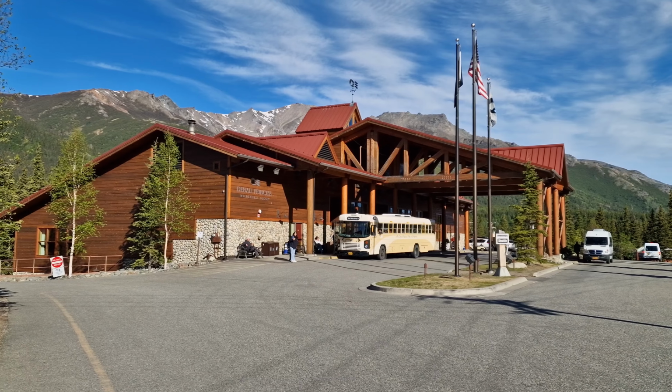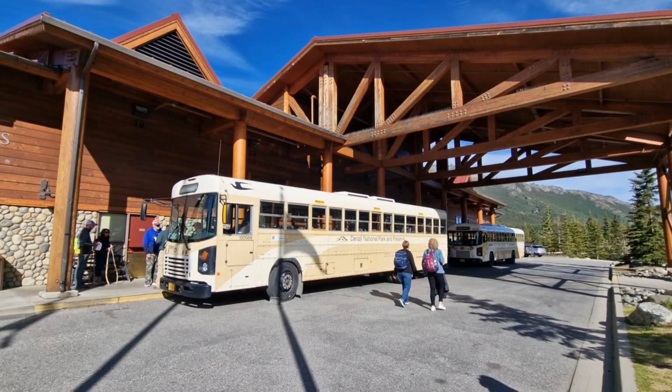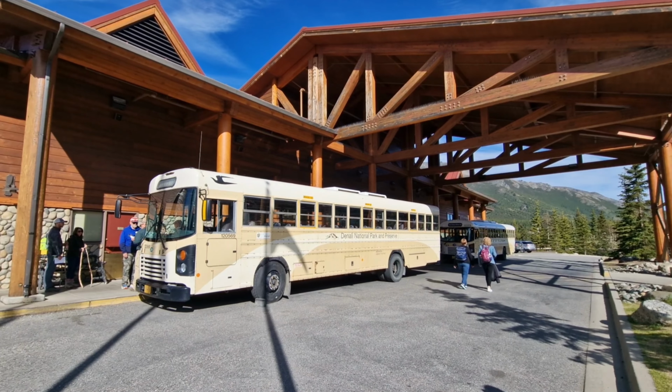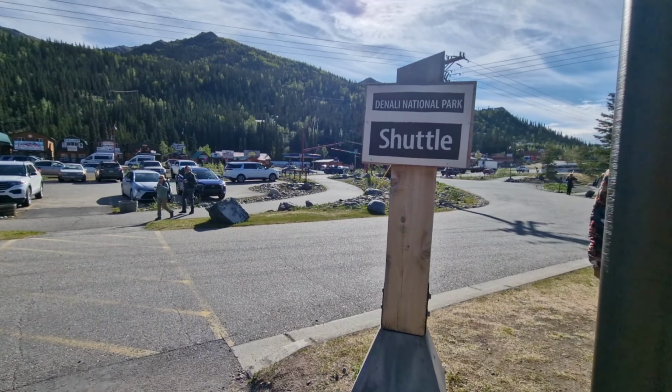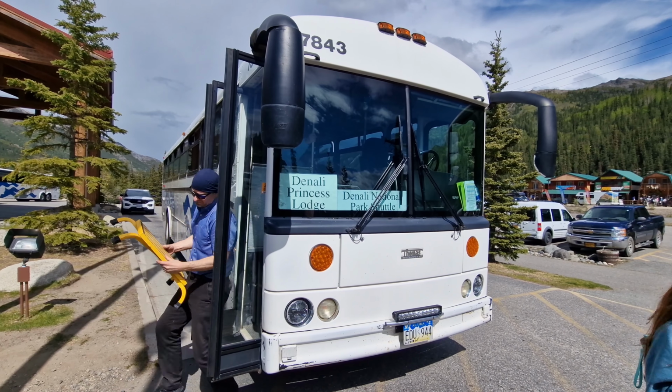If you're staying at Denali Princess Lodge, you can book these tours right at the lodge, and they'll start the tour from there. Otherwise, the tours begin at the bus depot. The resort provides a shuttle service to Denali National Park, and it makes 3 stops: the bus depot, the Horseshoe Lake Trail, and finally the visitor center.